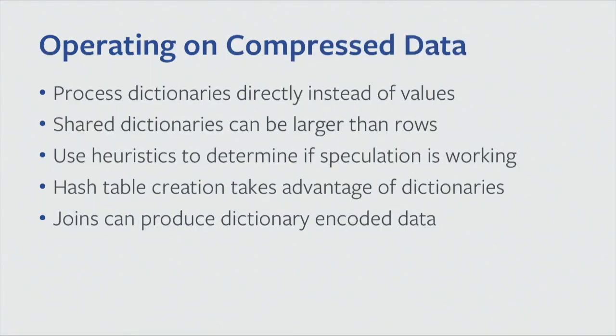Another trick that Presto can do to be fast is operating on compressed data. Dictionaries are a common way of encoding data. If you have strings, you typically pull out the unique list of strings and store them separately as a dictionary, and then the rows reference into the dictionary.